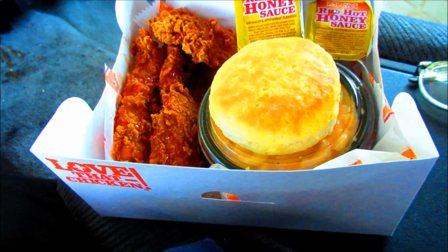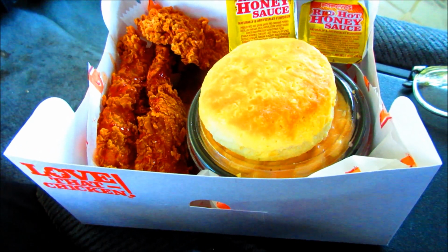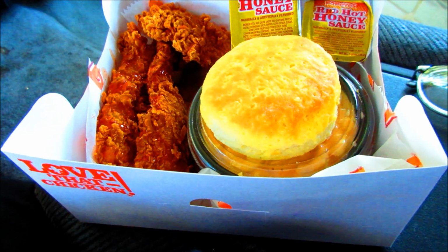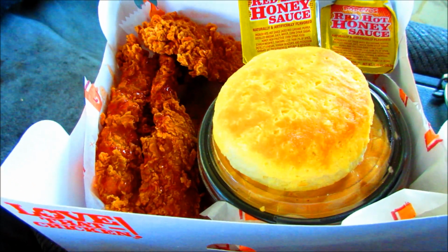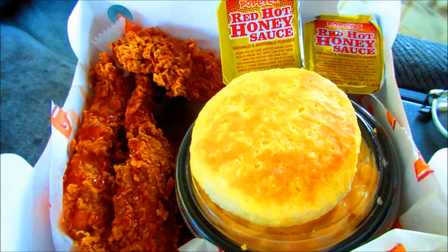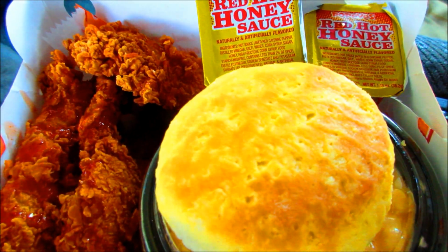Okay, YouTubers, Popeyes debuts their new Hot Honey Crunch Tenders. It features marinated and deep fried crispy chicken tenders, drizzled with red hot honey sauce. You get three tenders, a side, I got mac and cheese, and a biscuit for $5 at Popeyes. So what do you think about that, muchachas out there? Hope everybody's doing great.